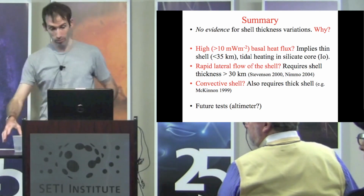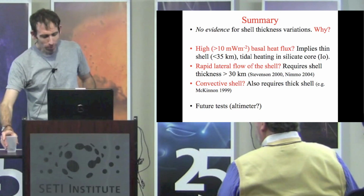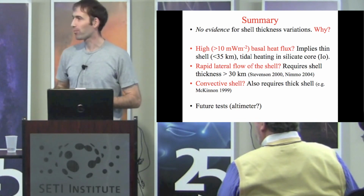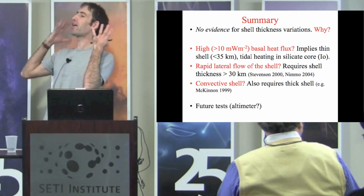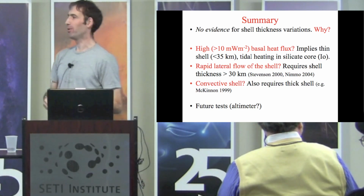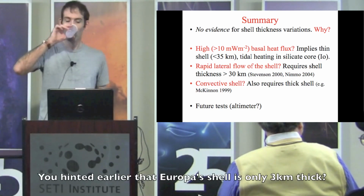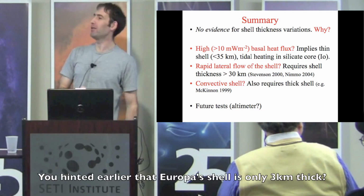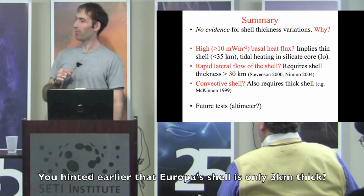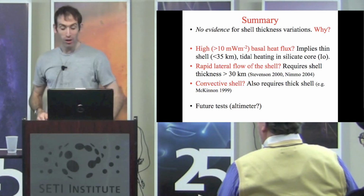Francis, 35 kilometers is a thin shell? Mm-mm. Okay. The thin shell is thicker than the thick shell, which is 30. I can't say anything about the shell thickness for Europa. Okay, you had hinted that it was only a few kilometers. That's right, and some people believe that, and I am agnostic on it.